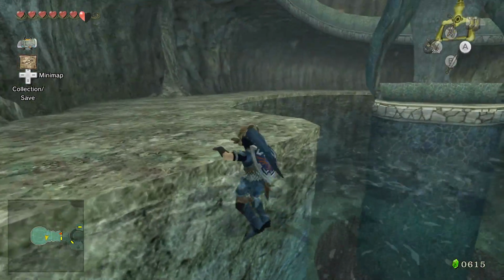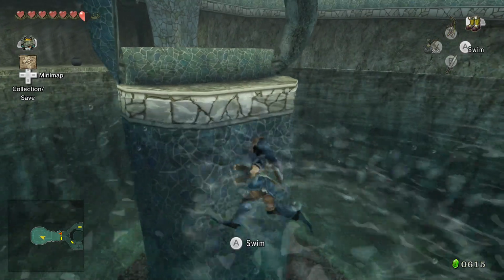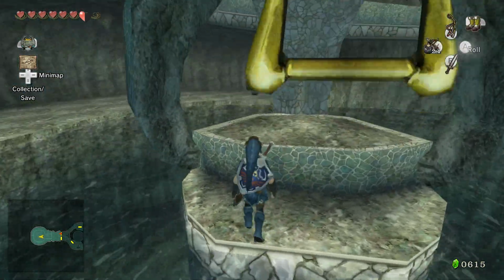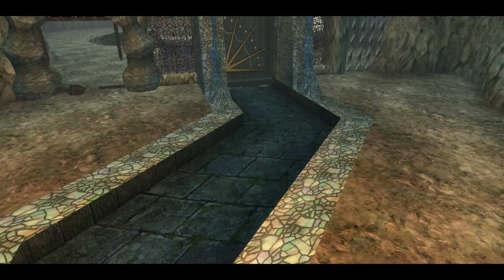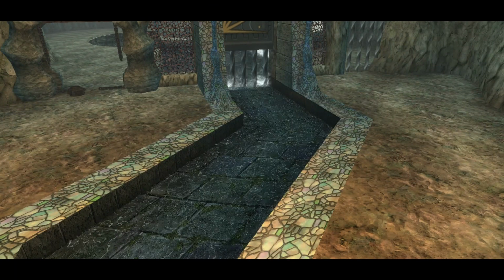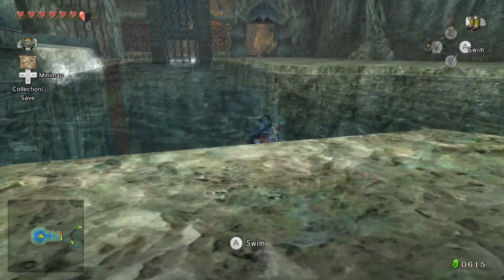Be careful in the water, though, again, because is it not in this area? Maybe it's a different one. There's another room that's very similar to this. I guess this is what this is for here. Because, yep, that releases the gate for that, and then just water pops in like that.